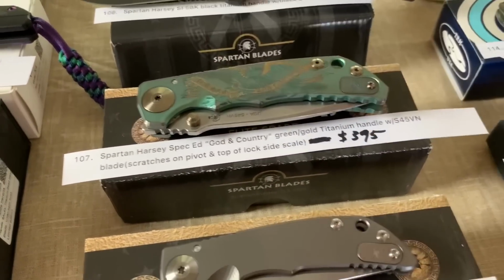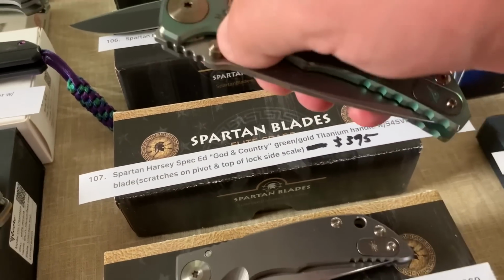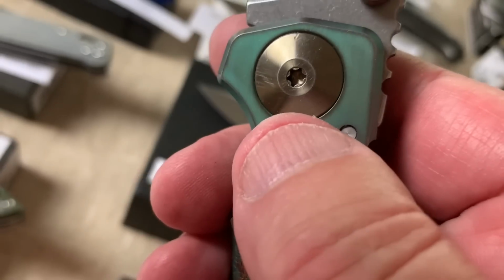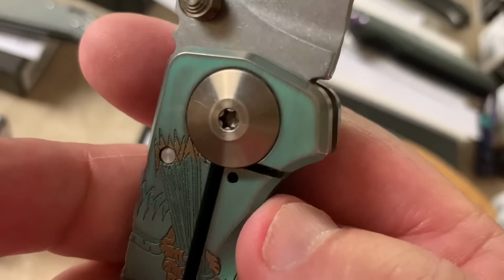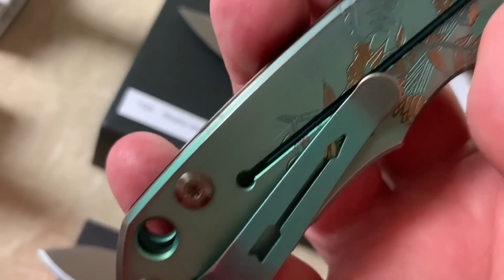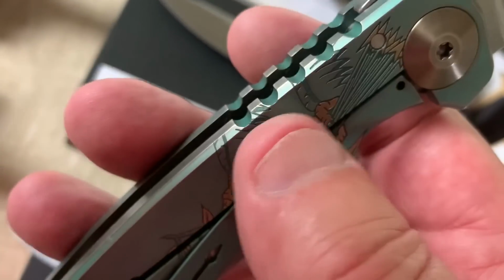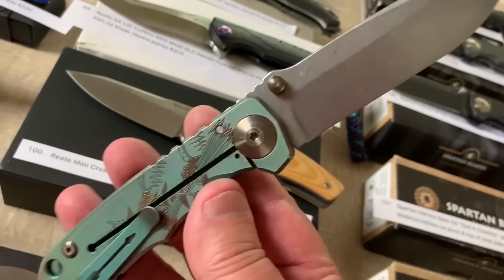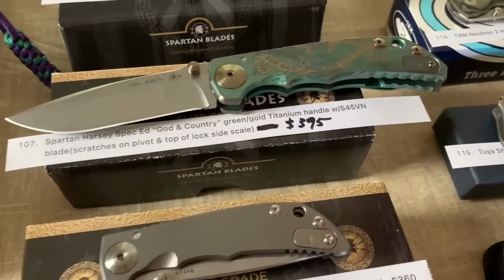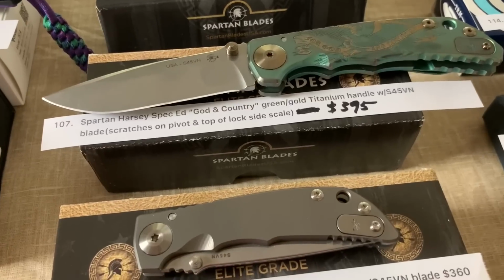Now, you want to go God and Country. And see, I was looking at this, and the owner got this one from an authorized dealer, put it in his display case, but now he's selling it off. And I just spotted the fact that we've got some scratches on the pivot, okay, there, and on this side too, and kind of some little minor scratches on the hardware screws. And then I noticed up here at the top, see right along there, some marks. And I know these marks go up here because this is part of the engraving on the God and Country thing, okay? But that is not. And so I told him, ooh. And so it's been marked down to $395 because they're like 5.5, okay? It's a 2021 release. Beautiful knife. And for $395, you can carry this thing.